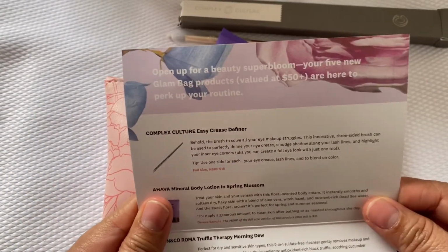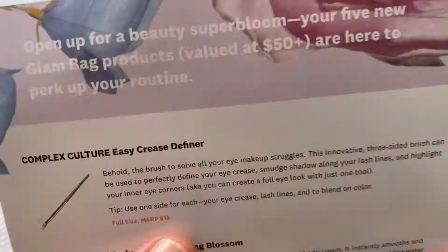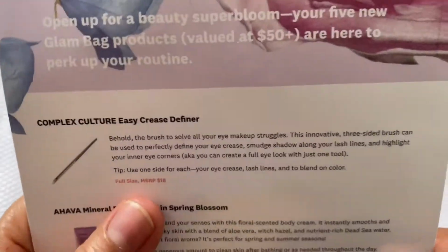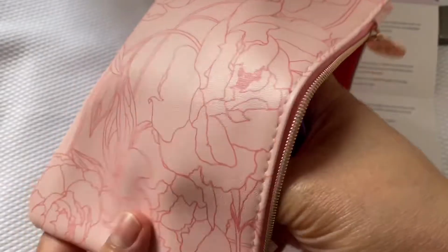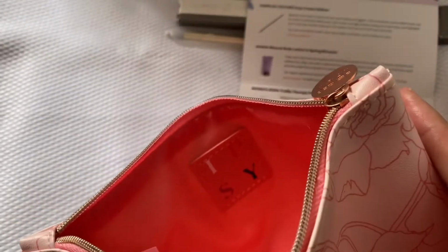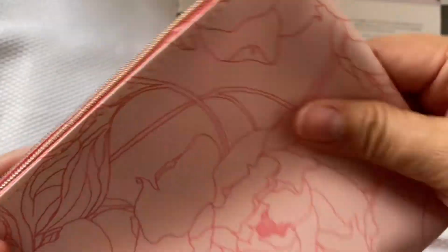Now the first one, as we can see, is the Complex Culture Easy Crease Definer, and it's a full size, and it has a retail price of $18. So that's a good deal because our bag is $12. Now that's the rest of the items. So we'll take it one by one. We'll take everything out. Okay, so we can see what's inside the bag, and that's how it looks. Okay, there's the Ipsy logo. Let's put it there.